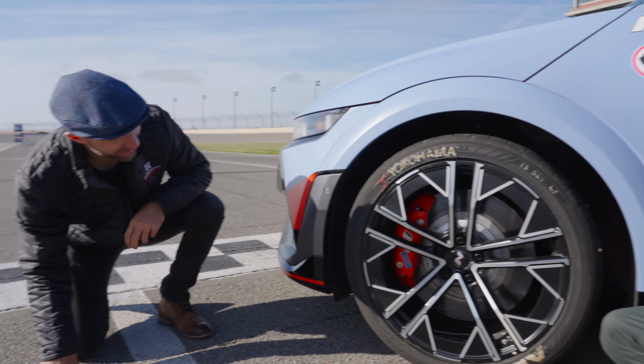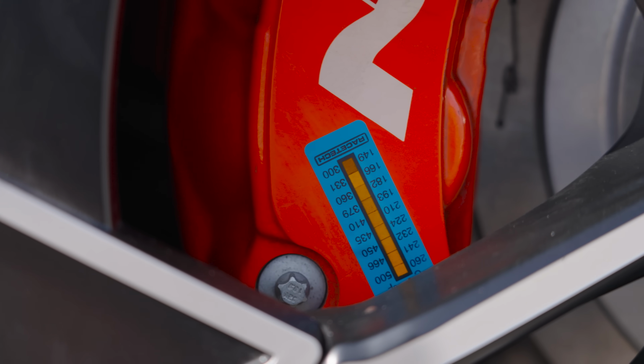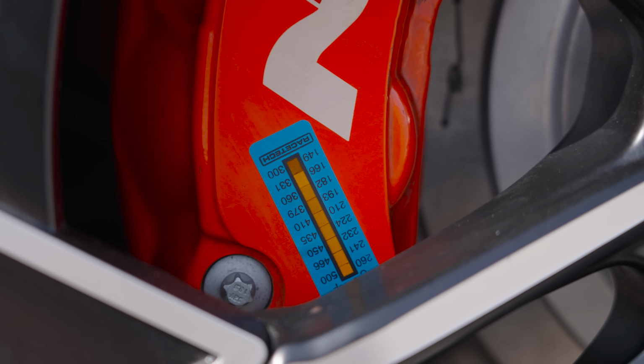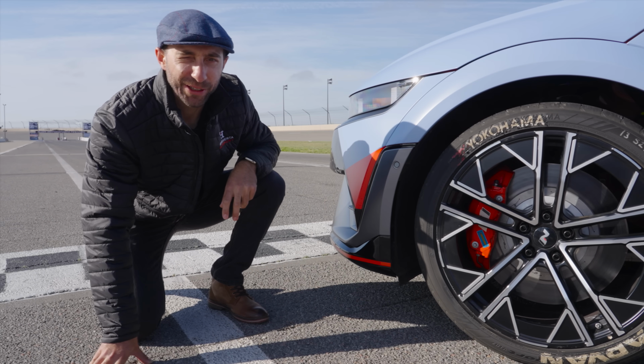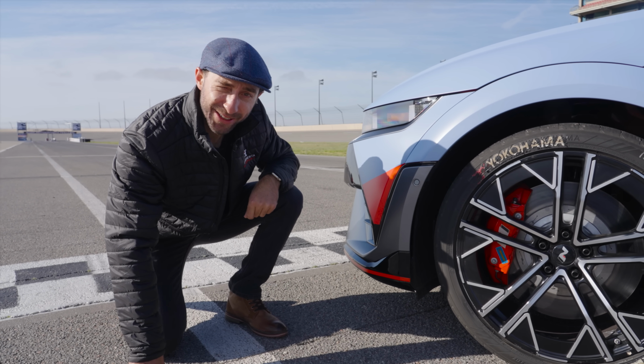What's this here for? This tells you how much of a bad time your brakes have had. You'll see these little squares will pop and turn black as the caliper gets hotter and hotter. And that's just a really good indication to know if you're getting close to boiling your fluid, which you don't want to do. You'll have a bad time.